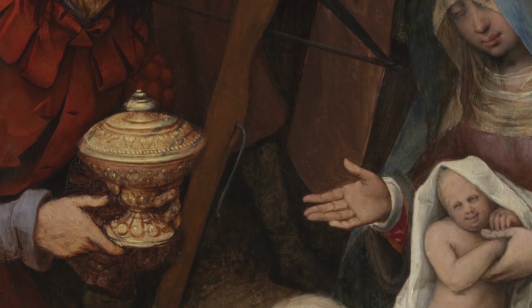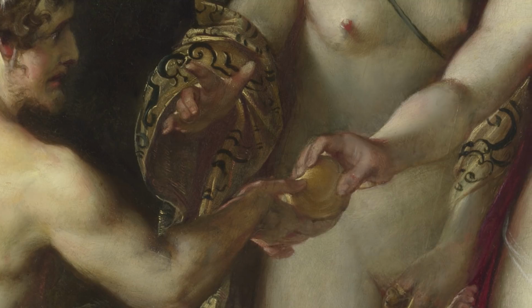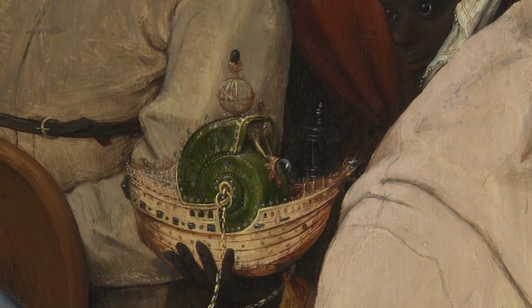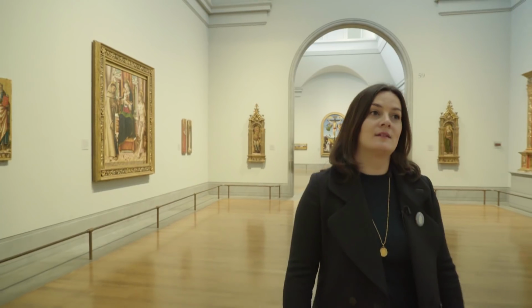The first Christmas gift is gold, given to the young Christ child in his stable. There are golden objects, however, throughout the National Gallery's collection. From golden apples to golden fleeces and golden vessels, the National Gallery is full of stories about gold.